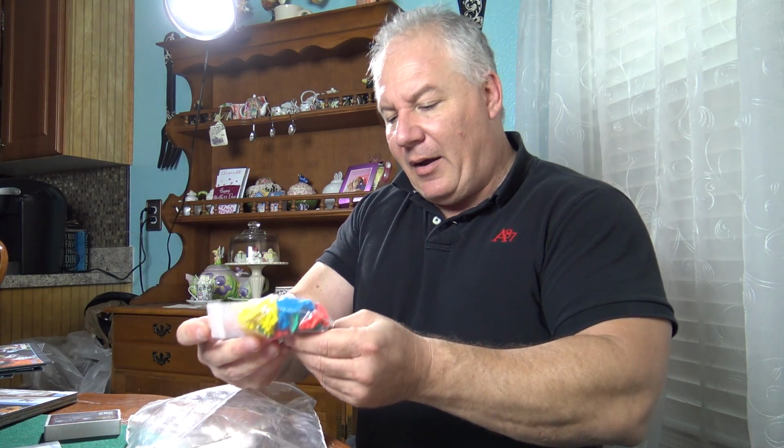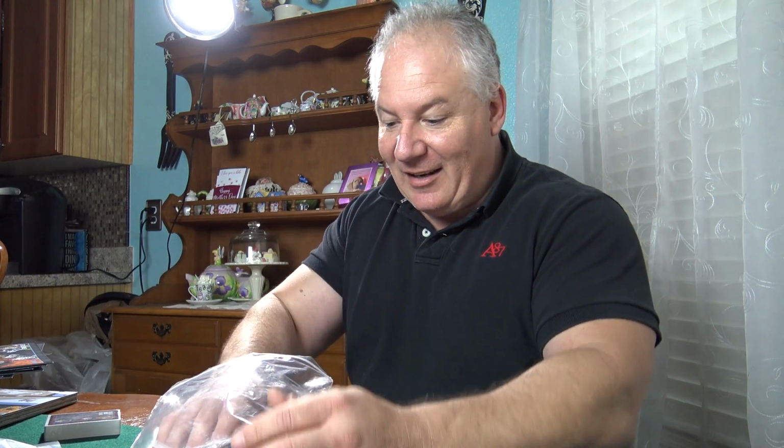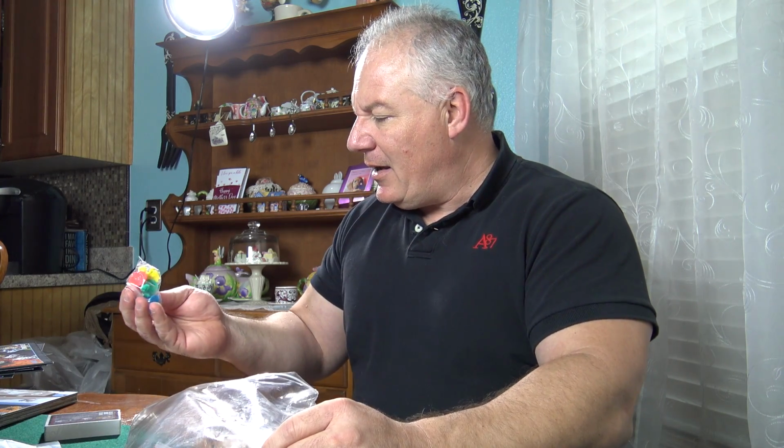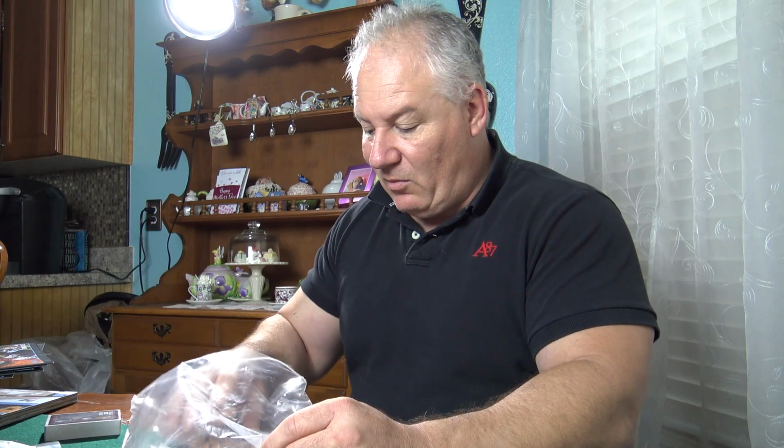Then these vampire guys, you know, spray painting them black and shading with your grays. There's tons of those in there. Then these other little things where you can do just about anything you want with it, and more rubble. There's a lot in here for 25 bucks.